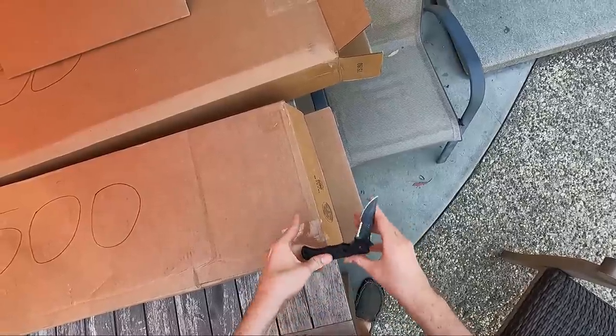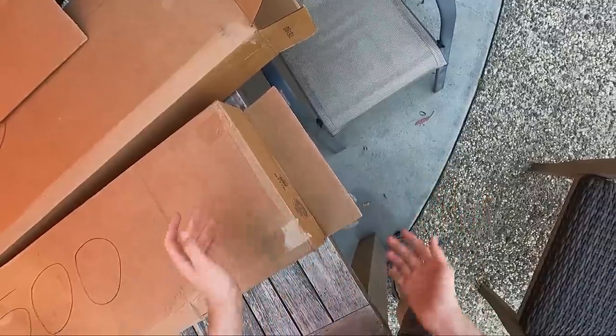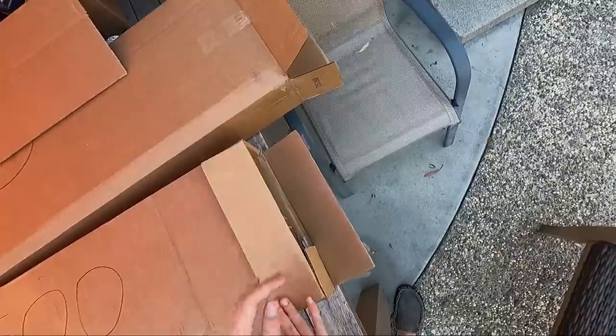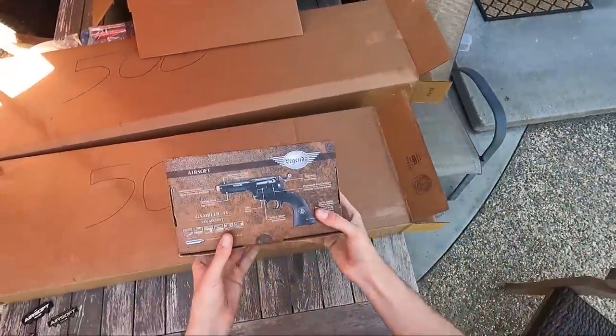Obviously we can put away our knife. This was already kind of, I guess, untaped during shipping. I guess something went wrong and it broke. Hopefully nothing actually went outside the box and fell out. First up, we actually got something kind of interesting. I guess I could see it right here. Whoa, okay, what the heck?